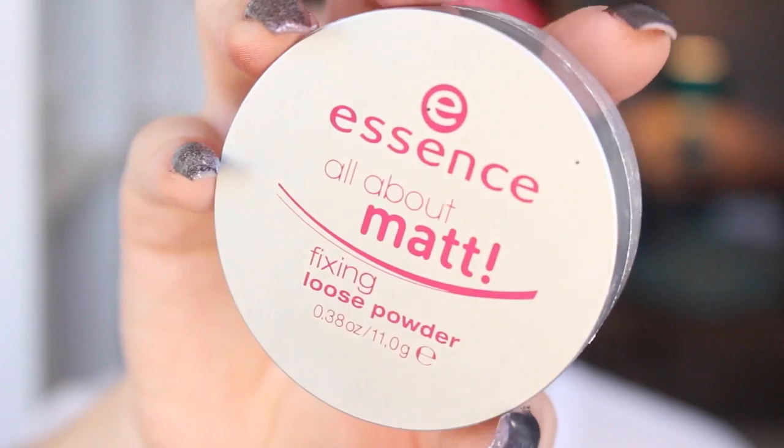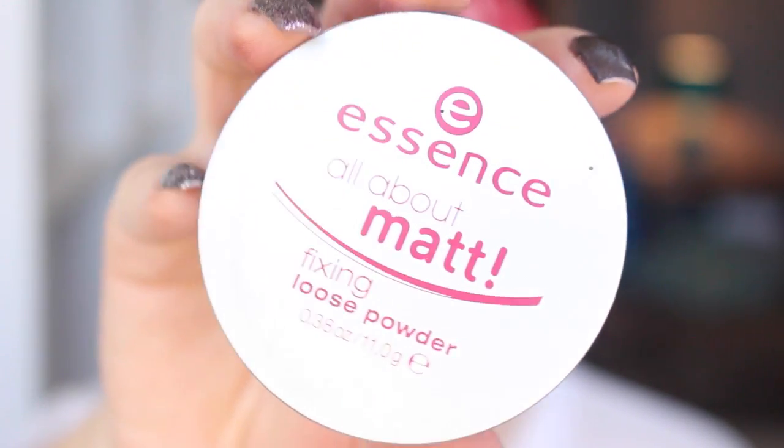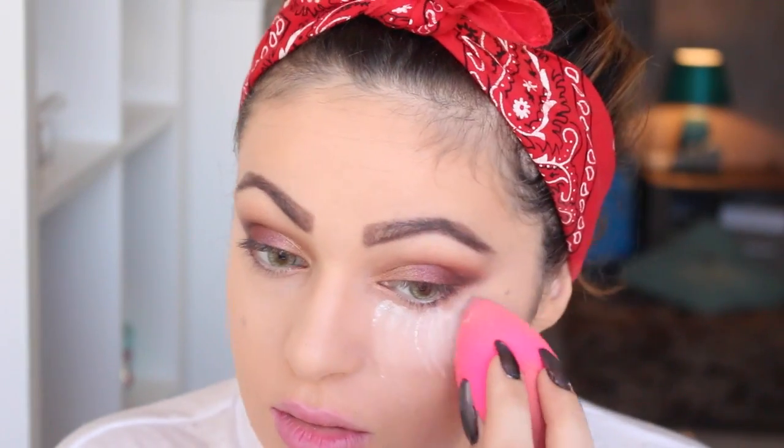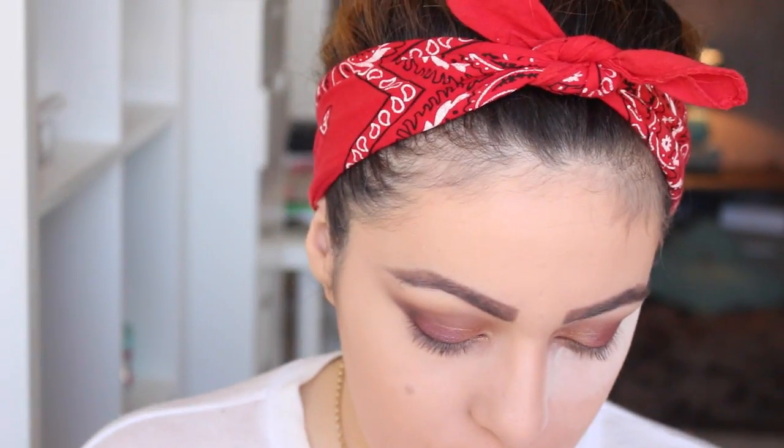Okay, so with the same beauty blender, I'm gonna use the Essence All About Matte Fixing Loose Powder, and I'm gonna apply that underneath my eye just to set my under eyes and of course bake them. The lighting is not too bright, let me know what you think.